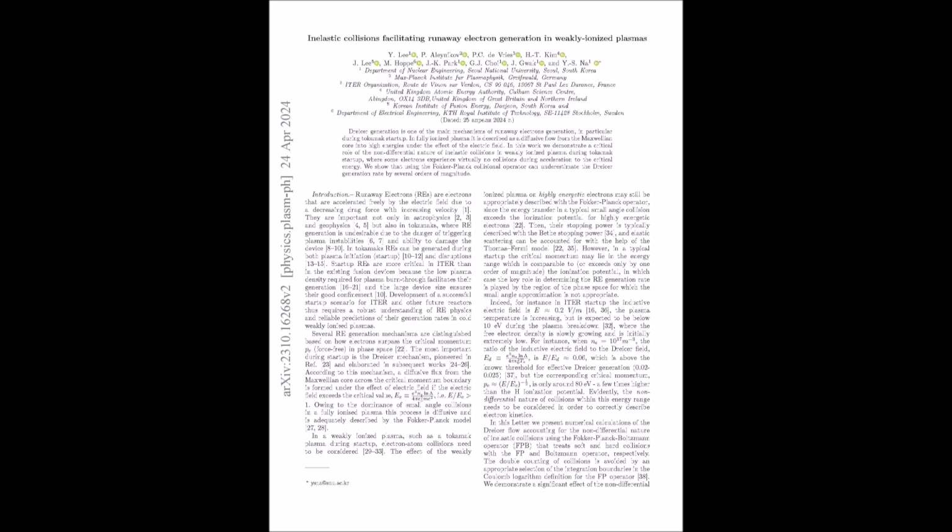Okay, let's dive into those results and see what they tell us. All right, let's do it. All right, so to really understand what they did, we need to take a look at the math they used. And the heart of their model is the kinetic equation for electrons, which describes how the distribution of electrons in the plasma evolves over time.